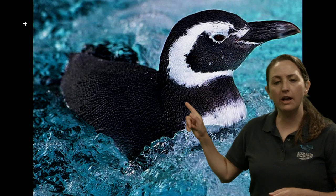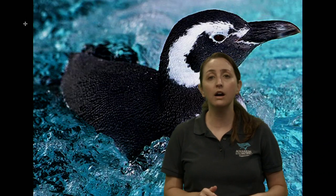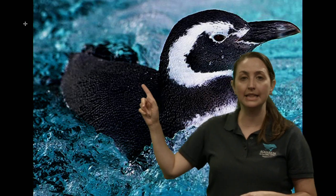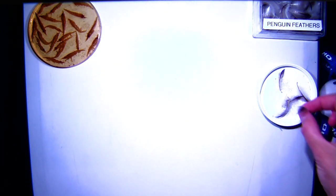Now, they also lose their feathers because there's a lot of wear and tear as they're coming onto a beach and crawling onto rocks. There could be a lot of bouncing, and the feathers also help protect the outside of the bird, and those can get worn down over time. Actually, let's go to our document cam, Miss Kaya, and take a peek at a couple examples of those penguin feathers.